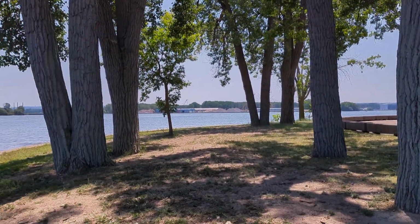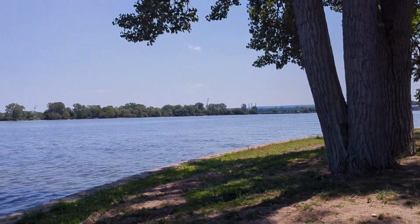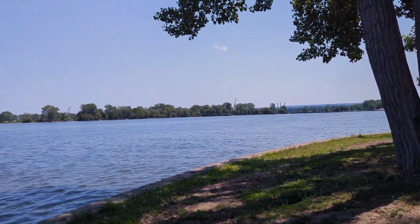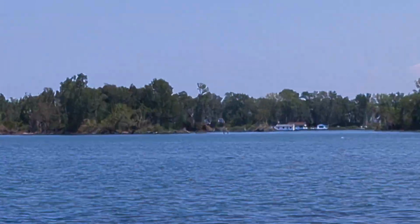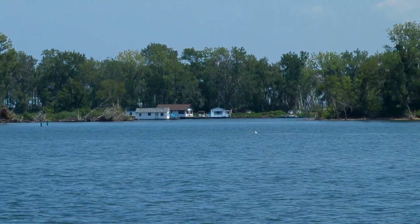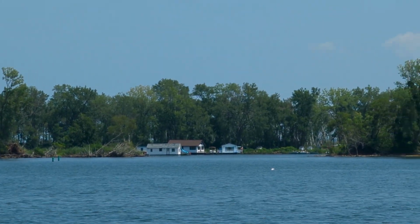I'm up on the peninsula now. Got up here a little bit. This is Misery Bay. You can see over here, there's houseboats. That would be the life, wouldn't it? That would be the life.